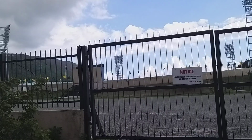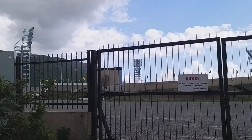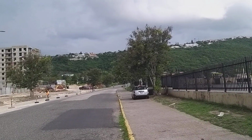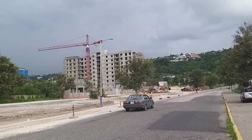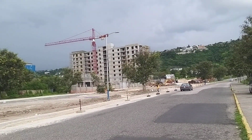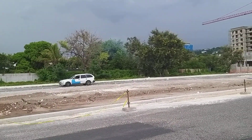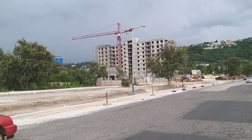Alright guys, this is where I wrap up the video. So this is the LOFT apartment complex opposite National Stadium. So they're just putting in sidewalk right now as well.